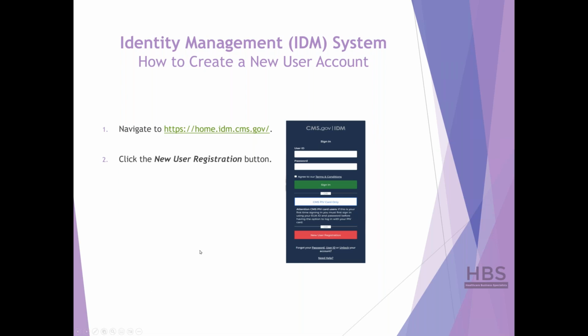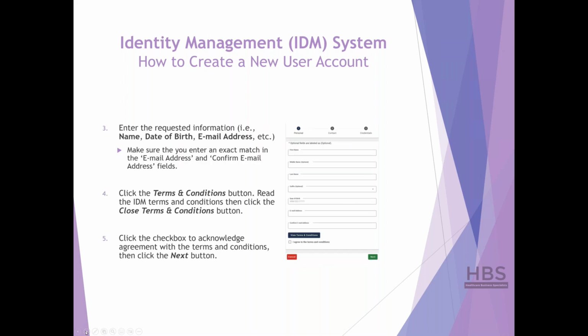Is the web address for the IDM system. If you do not have an account already set up, you're going to click that red new user registration box. Once you click that button, the user registration window is going to pop up.